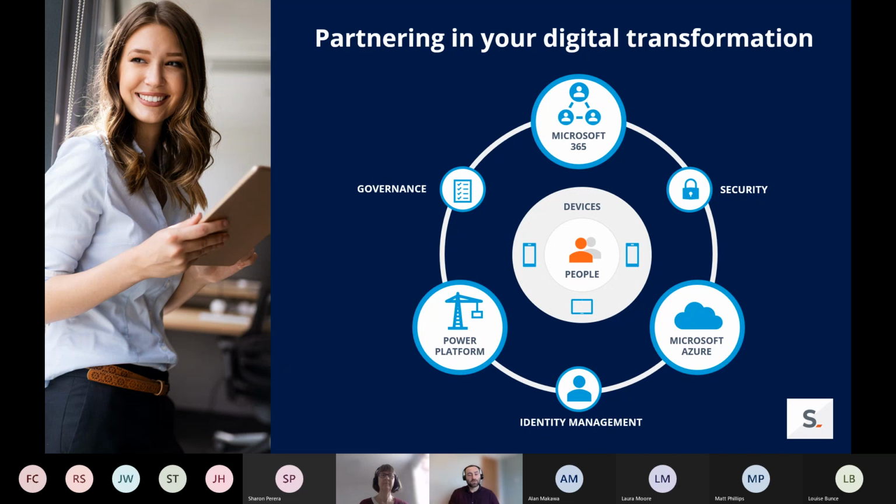The big circle at the bottom left is the Power Platform, where we've seen a lot of rapid growth for business applications, reporting and dashboards using Power Apps, Power Automate and Power BI. At the bottom right, we deliver and manage both on-prem infrastructure and cloud infrastructure solutions using Microsoft Azure. The smaller circles in between, governance, security and identity, are crucial aspects of a technical implementation, and they enable a seamless and protected end user experience.